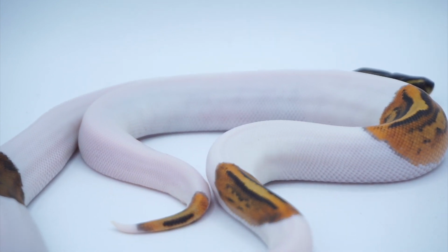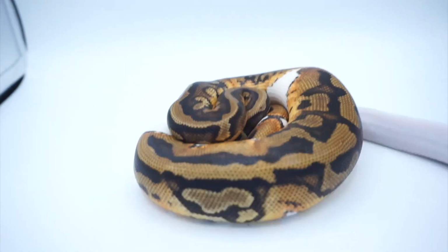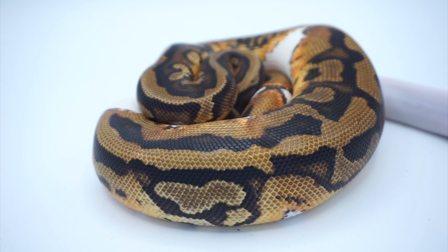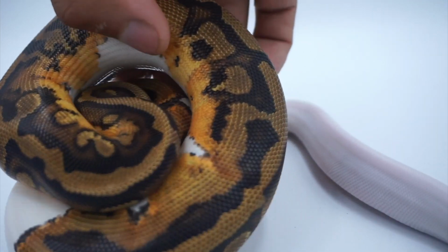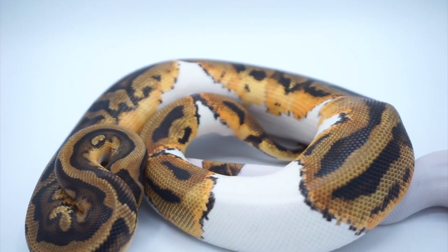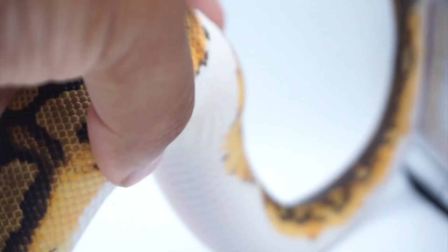That would be amazing. Now, since we're on the topic of pieds, I could not ignore and not show you guys this beauty right here. I don't know if I've been keeping it a secret, but I've definitely had it for a good while and I've not shown it on this channel. But this happens to be a pied het clown male. Look at those oranges that are kind of bleeding out. There definitely has to be something else.